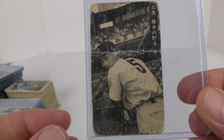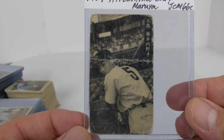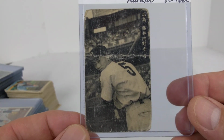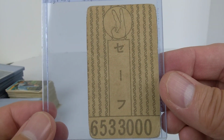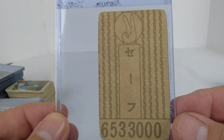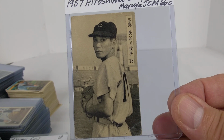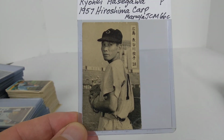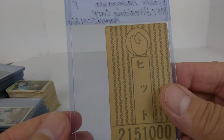Hiromu Fuji of the Carp as well. This is the 1957 JCM 66C by Maruya. Fuji is not listed. You have the gray back with the cable or chain look. Same set, 66C. Hall of Famer Rohei Hasegawa of the Carp. Going to add him.